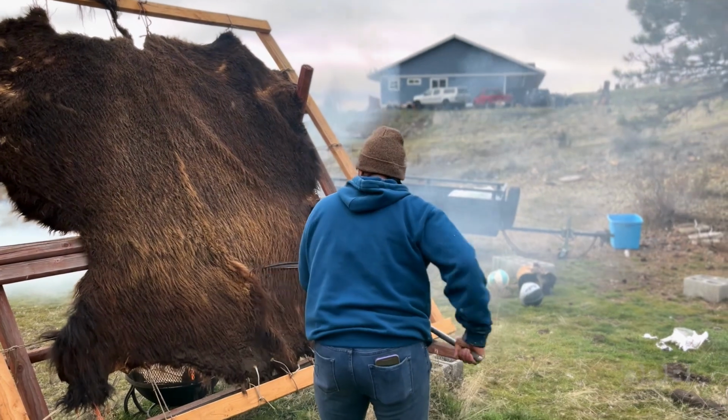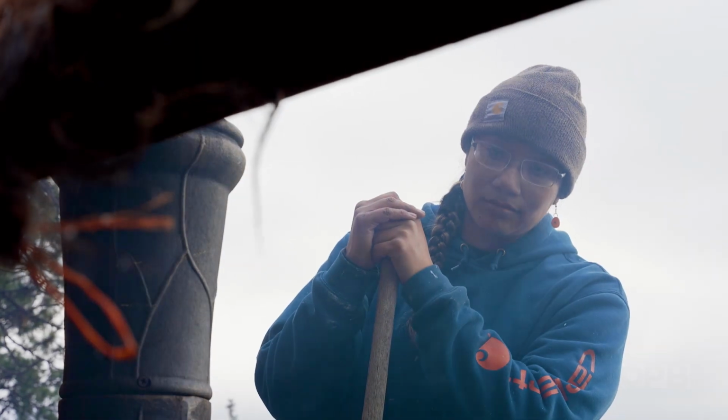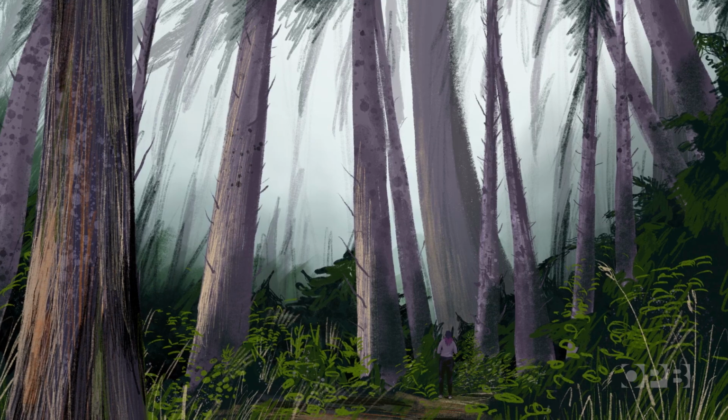My impression or interpretation of Sasquatch is from a personal experience that I've had while out in the woods. It's more or less like a sense versus physically describing it. It's hard to explain. It's like something that hits you to the core.